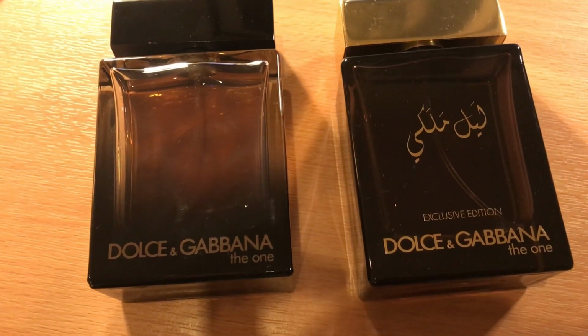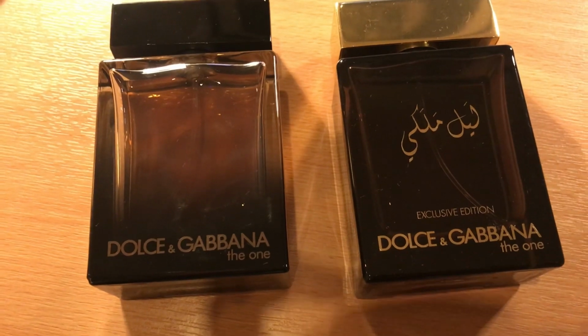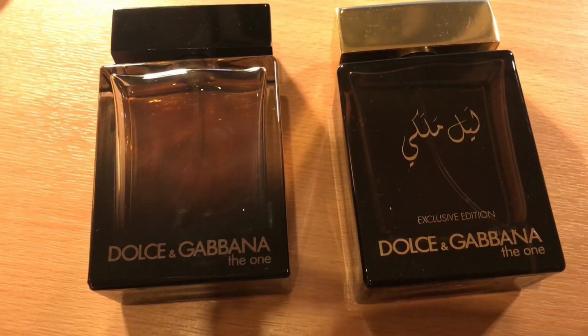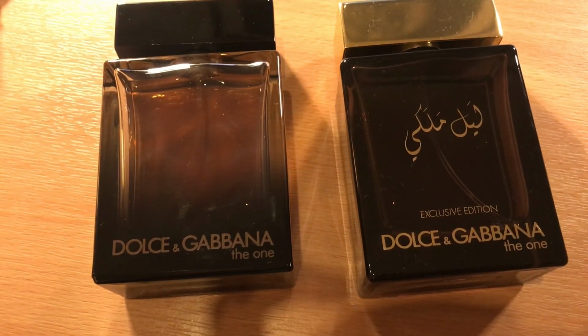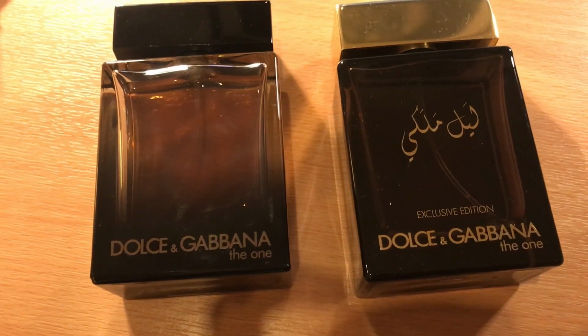I'm also a fan of Tom Ford's Oud from the Private Blend collection as well, and I think I've got a bottle of that somewhere, but it might have finished. I'll have to go and check on that one. But it's not quite the same. It's not as sweet as that one. You do get, again, more so the original DNA from Dolce Gabbana, but to me, it's not the same fragrance as such, guys, so just be mindful of that.